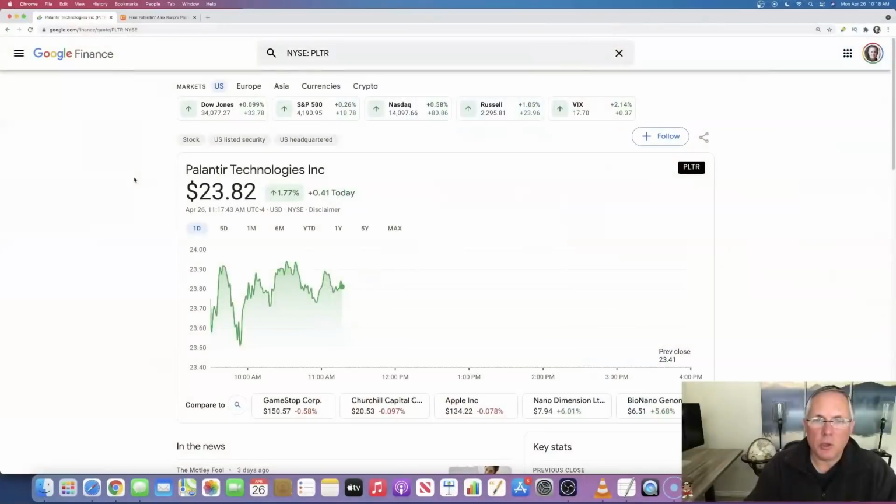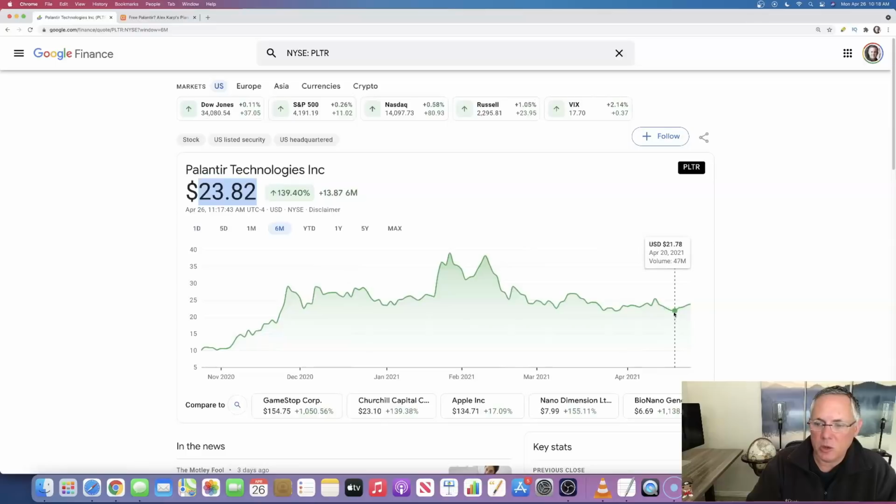So before we get to the actual news, I want to show you that the stock's trading up just a little bit. We're up a little under 2% today, at 23.82. Let's look at a 6-month chart as we usually do, and you can see that we are absolutely starting to trend up from our little low here and looking good. I've said this all the time: we need to break above the $25 range, and I think we're good to go.